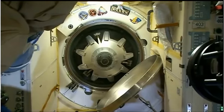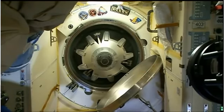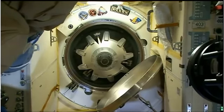The pressure is still equalizing. Why is it so slow? Just because it is really slow. Still waiting for those pressures to equalize. The hatches should be opening momentarily. Padalka, Korniyenko, and Kelly anxious to get inside their new home.